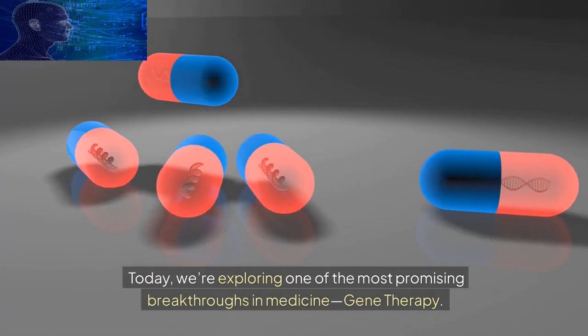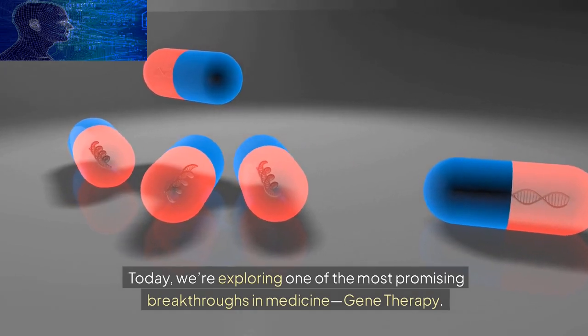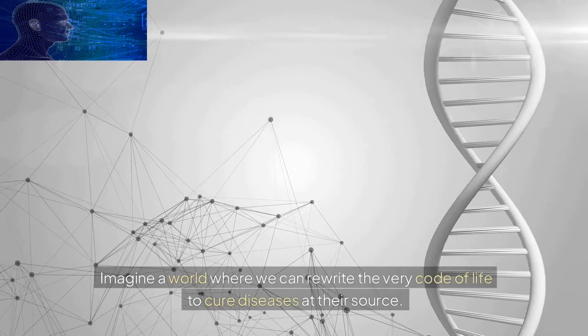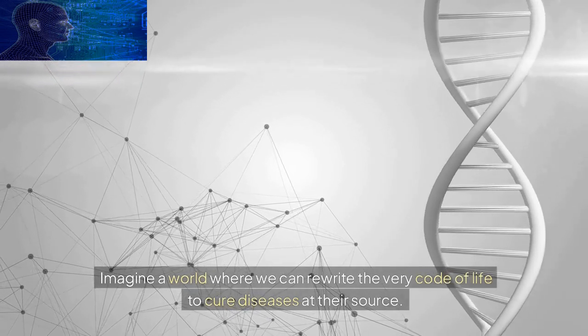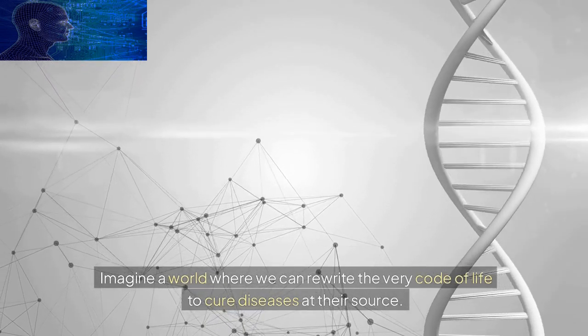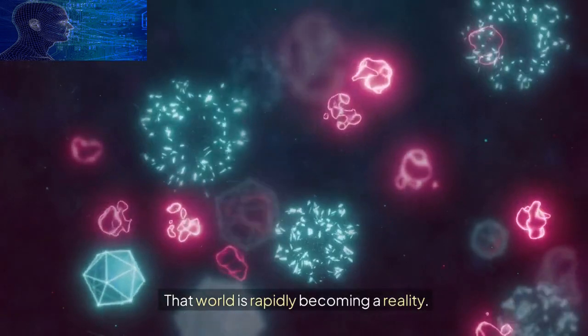Today, we're exploring one of the most promising breakthroughs in medicine, gene therapy. Imagine a world where we can rewrite the very code of life to cure diseases at their source. That world is rapidly becoming a reality.